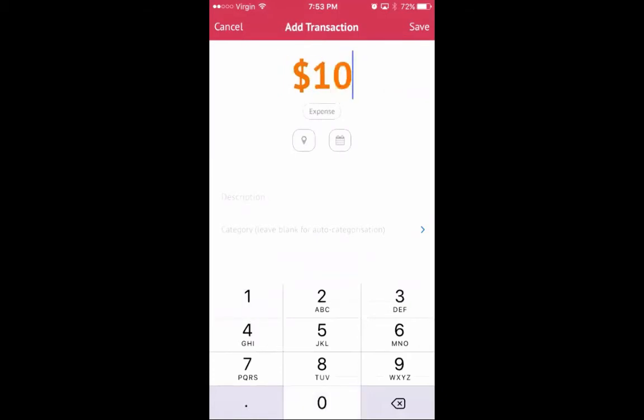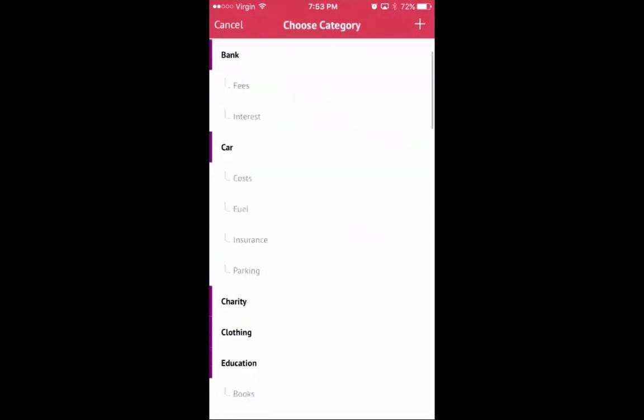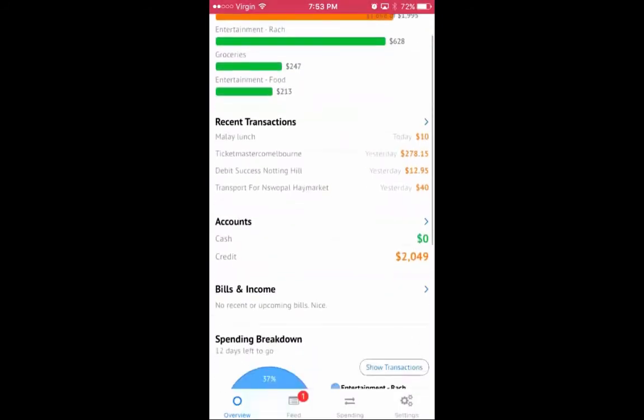But I spent $10 on Malay lunch, and then I'll just categorize it straight away. This is how simple it is for you guys. So it was entertainment, food, so that's what I put my lunches under, and I click save. Now it saves it, and then you'll see it'll just update automatically, and you see it's the first one here, right? Malay lunch.